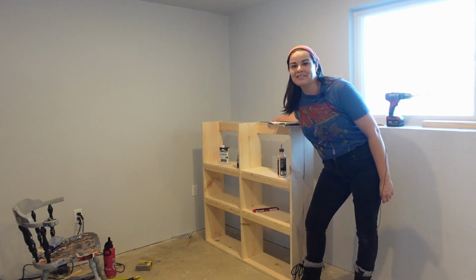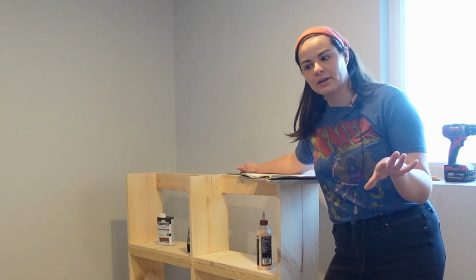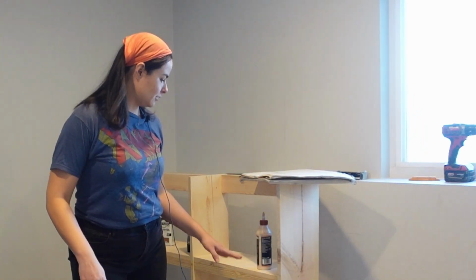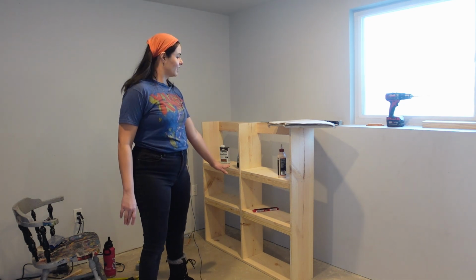It's a new day, everyone, and I can't believe I made this. I told you, I'm not a woodworker. I don't build things with wood. I definitely don't do stuff that needs to be a little bit more exact and perfect. It's not perfect. I can't believe how good it looks. I'm speechless.